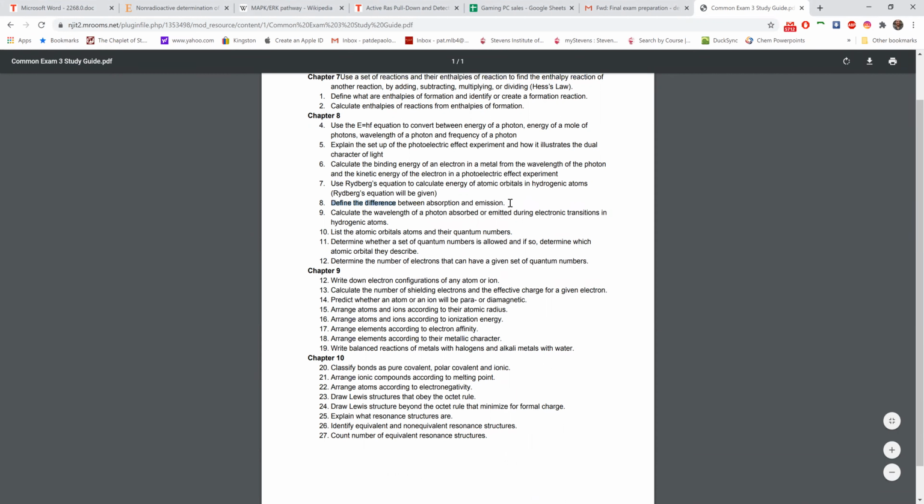Don't worry about the difference between absorption and emission. I mean, you kind of already know that, but there's not really going to be any conceptual questions on that. Calculate the wavelength of a photon absorbed or emitted during an electronic transition. We kind of did, that's using the equations. You can kind of disregard 9.